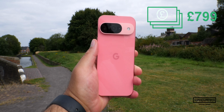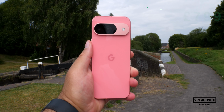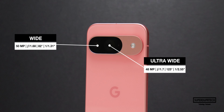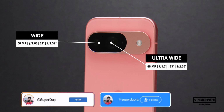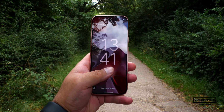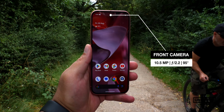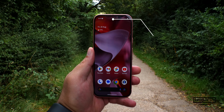And when it comes to the Pixel 9, the Pixel 9 starts off at £799 here in the UK, and for that you basically get the same camera system as the 9 Pro models, minus the telephoto camera. So you get the same 50 megapixel wide and ultra wide cameras. And where you'll find things are different is on the front, with the front camera of the Pixel 9 having a megapixel count of 10.5 megapixels, with it also having a field of view of 95 degrees.